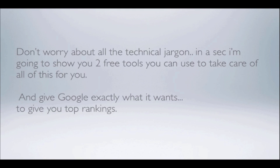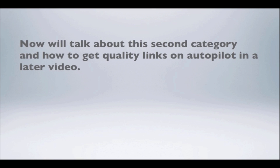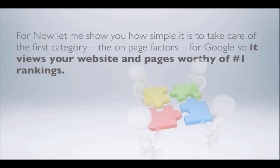Category 2 is off-page factors: social engagement, and the quantity and quality of links on other websites pointing back to your website and web pages. Now, we'll talk about the second category and how to get quality links on autopilot in a later video. For now, let me show you how simple it is to take care of the first category, the on-page factors, for Google so it views your website and pages worthy of first-page rankings.